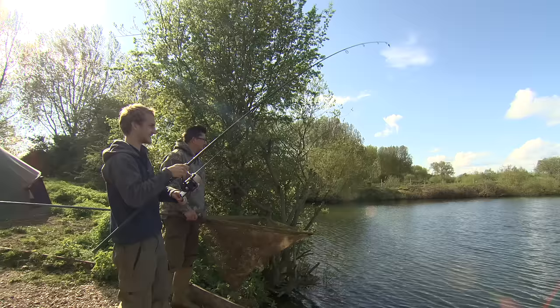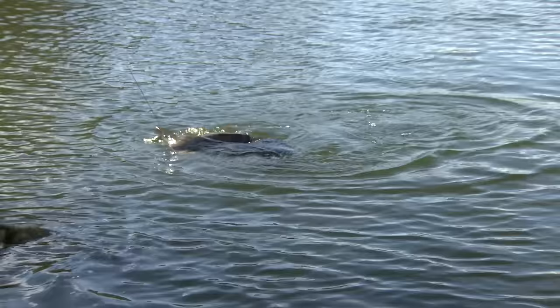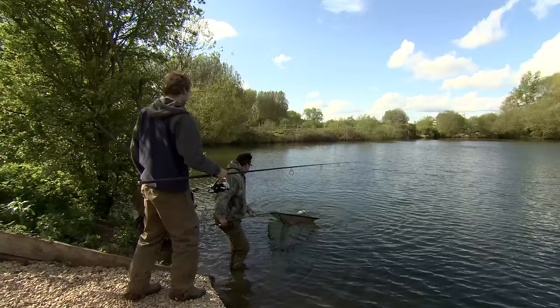Oh, just go, please just go in the net. Yeah, he will, mate, he will. Go on. Come on. Get in the net. Come on. Get in. Go on, Thomas.